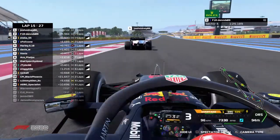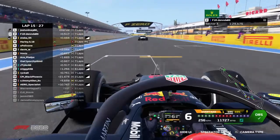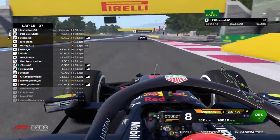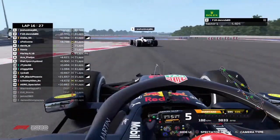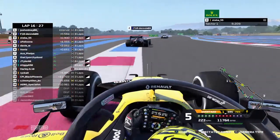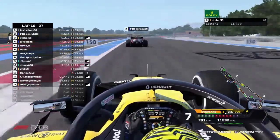Yeah. Oh, Dende almost ran into the back of Josh Sidney. DRS now enabled for Dende. Wait, did he have a lock? How's Harley in the pit? Yeah, he locked up. Alright, I was going to say, I genuinely was wondering what that sound was. I was genuinely thinking it was something else, but no, it's because you lock up, with the screech sound that is very loud on my game. Yeah.